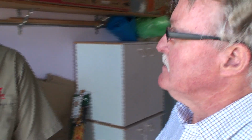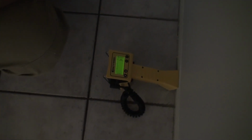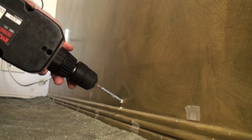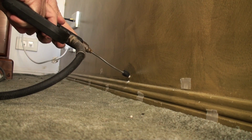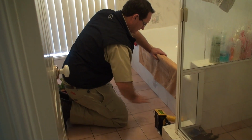Damien, would you like to tell me a bit about your plan of attack on this site? Well, the plan of attack here was to do an inspection, then ascertain the activity, and after we ascertain that, we will then proceed to premise foam. After foaming, we then come back 7 days later to check to make sure that we've got all the activity out of the house, and then we proceed with the external barrier.